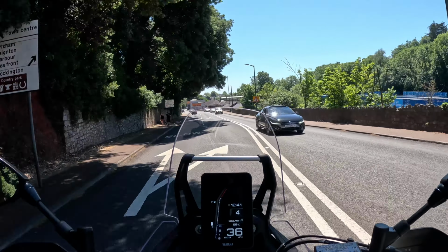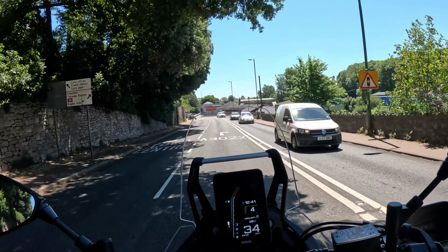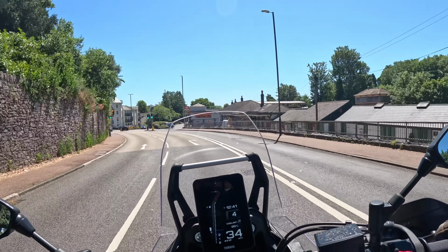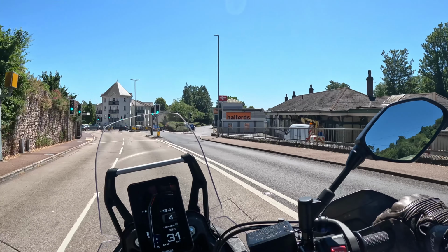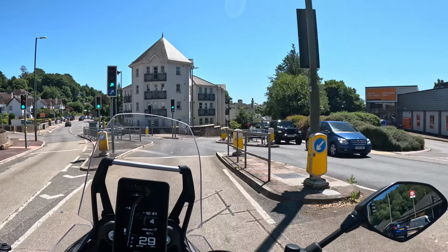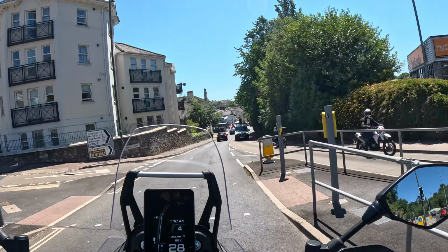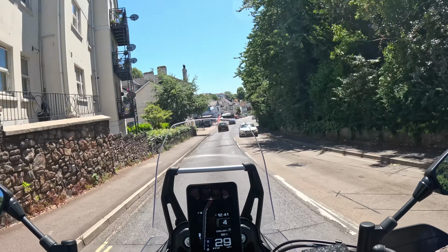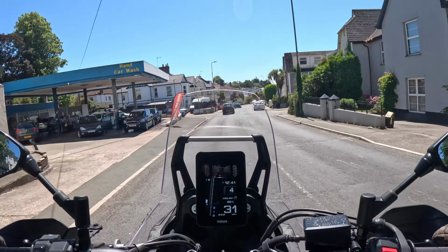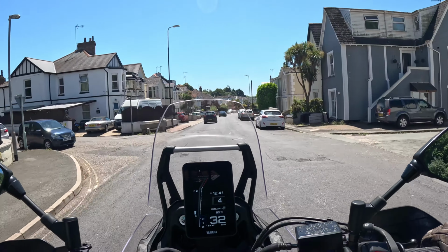But the bike is now 12 grand, something like that. So we're now not far off Africa Twin money and Tiger 900, and a whole raft of other bikes with so many other electronics and rider aids and gadgets and gizmos and comfort. I think this is basically a big dirt bike.